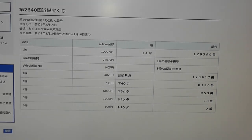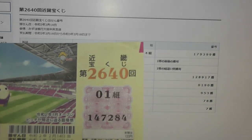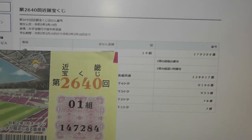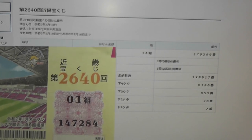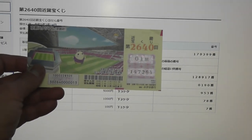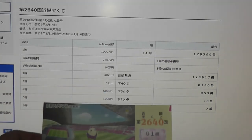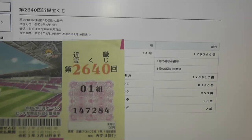Now let's look at my ticket. I've got grouping 01, no match, 147284, no good, no good, no good, nothing. No matches at all.